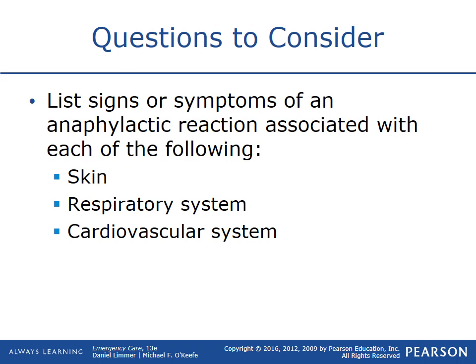Respiratory system. Patient may report a feeling of tightness in the throat or chest. And I'm getting all of these straight from page 563 in your Emergency Care 13th edition. Rapid breathing, labored noisy breathing, hoarseness, muffled voice or loss of voice entirely, stridor or wheezing. Cardiovascular system, an increased heart rate and a decreased blood pressure.